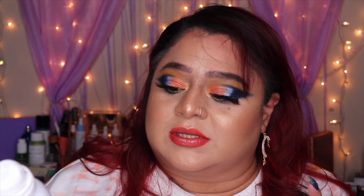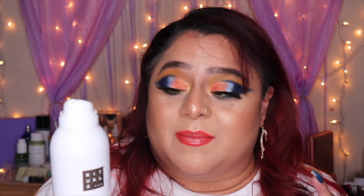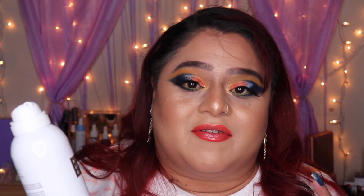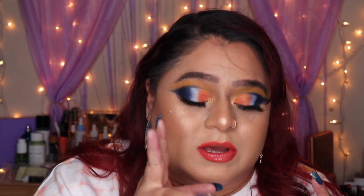This is a Rituals shower gel. I've talked about this in the past. It is one of my favorite ones. Last year around this time actually was when I bought like 4 or 5 of them, and I'm finally getting around to my last one. This is a good one. I think it's available at Ulta, but I'm not sure.